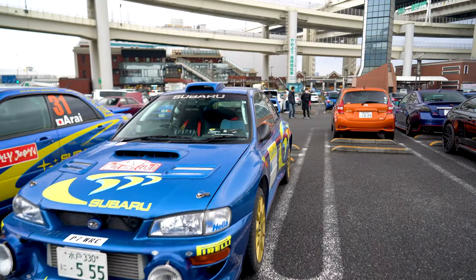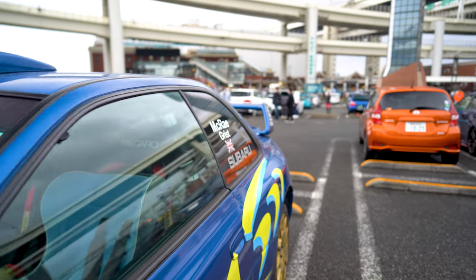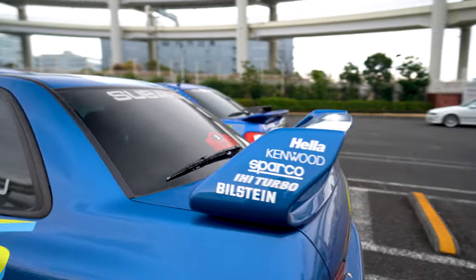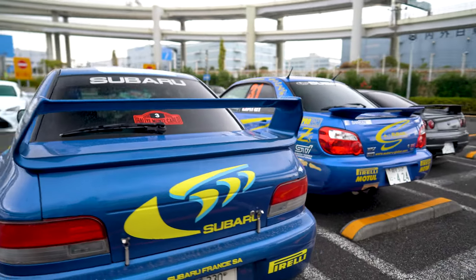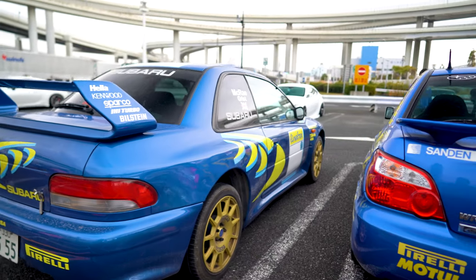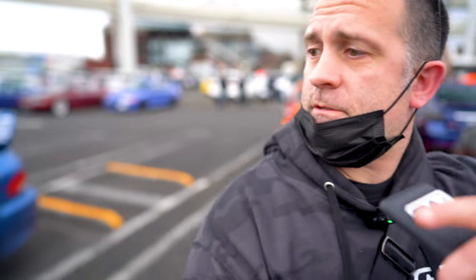R35 just gurgling coming down. Cause see, you can see it's got bumps. Like, it's definitely got the wide fenders. Yeah, I'm just not sure. You guys tell me, is that the 22B, or is that just a 2.5 rally setup?